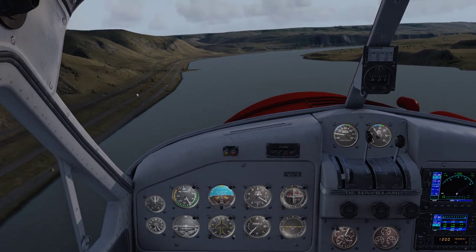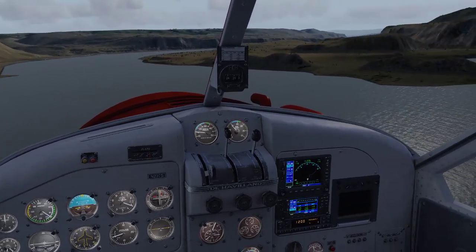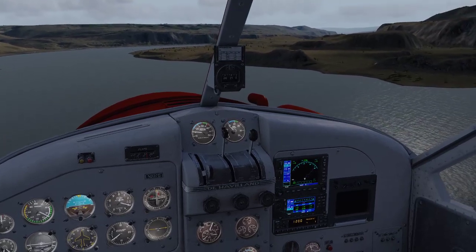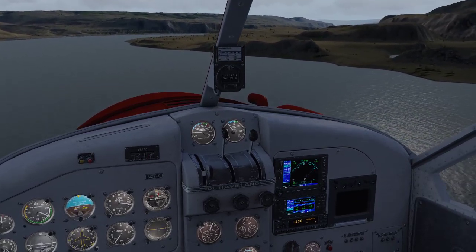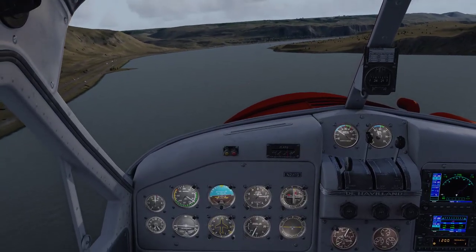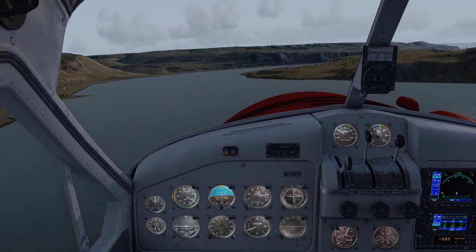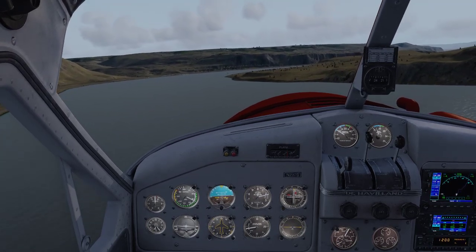A couple notches of flaps coming in. We're going to turn. Head generally not quite back into the wind, but a little bit more into the wind than we have before, and just kind of looking for a flat spot to land. Flat spot with no trees.